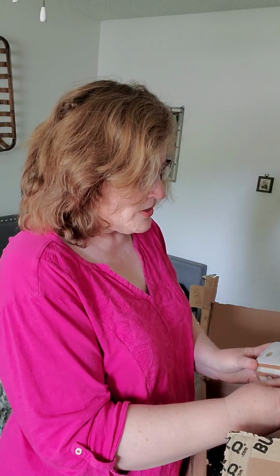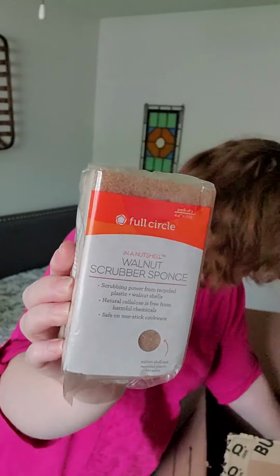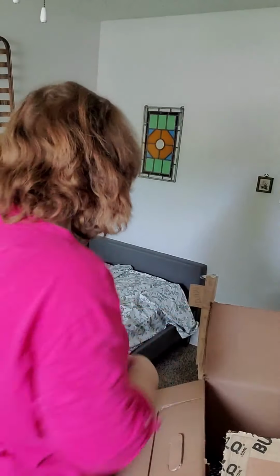Okay, so the first one is a walnut scrubber sponge. And I looked these up before to see how much they would be. These are nice, nice packaging. Scrubber sponge. Looks like there's 2 of them, all packaged up. Can't remember how much they're worth, but we shall see later.